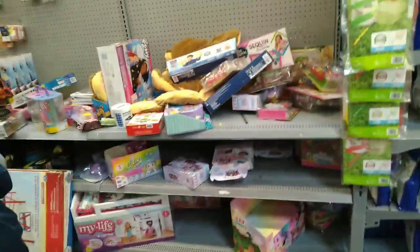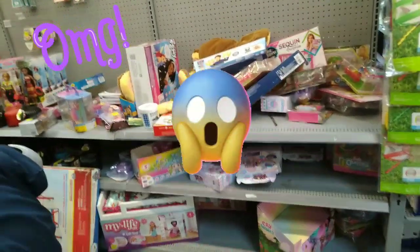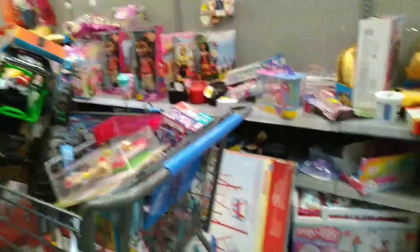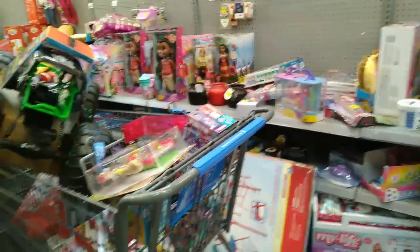We are in this different location today, you guys, and you are not even gonna believe all of this clearance. Look at this. They have carts full and full of toys, you guys. Nothing but toys. This is like toy heaven right here.